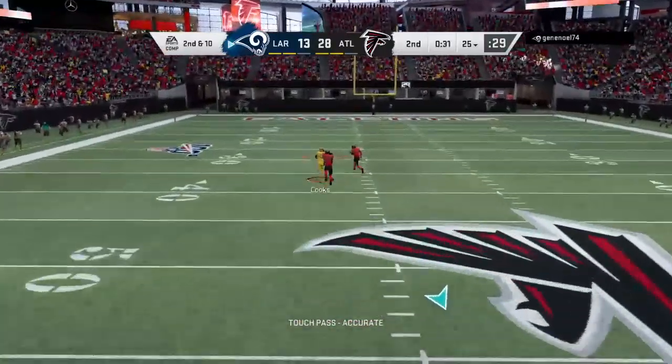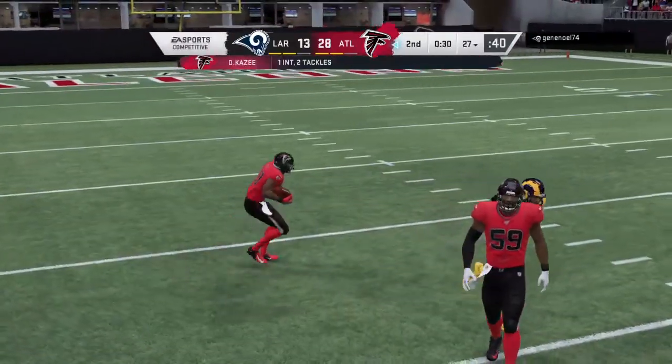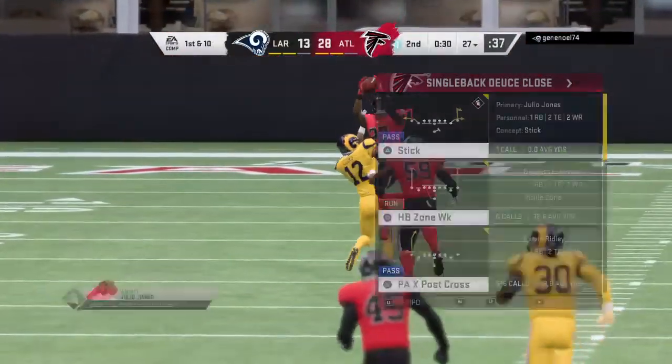He's letting it fly for Cooks. Into a double team, and it's intercepted. Picked up by DeMonte Casey. That's sort of a second quarter to forget for him. Now 2 picks in this frame.